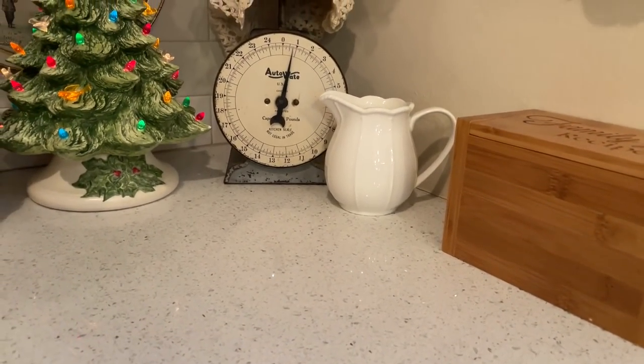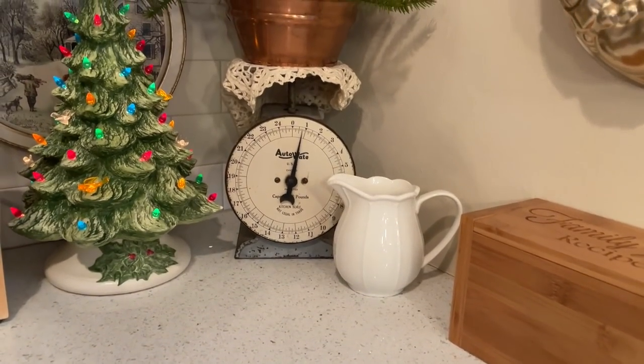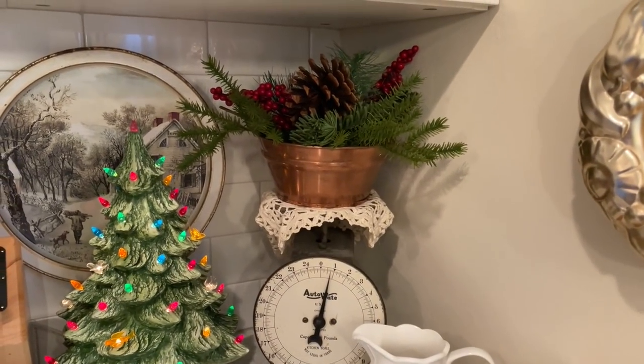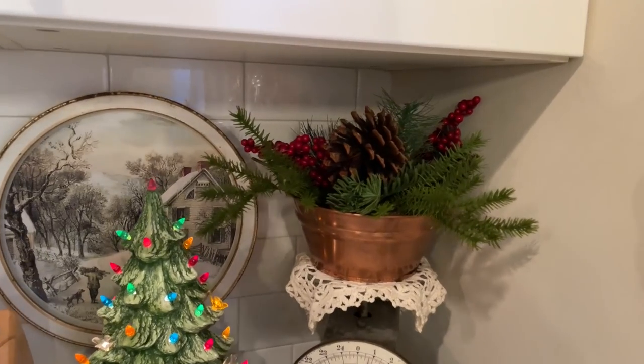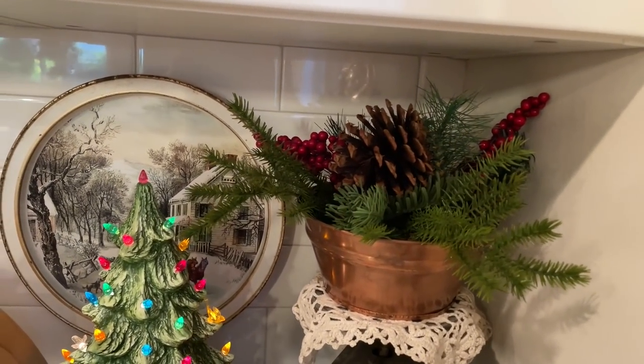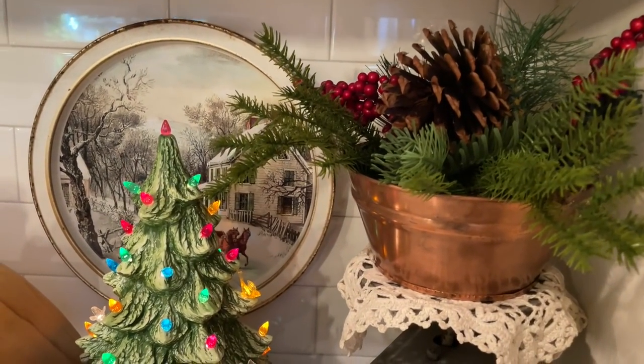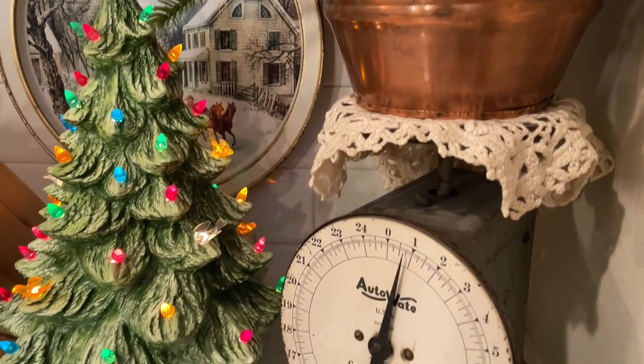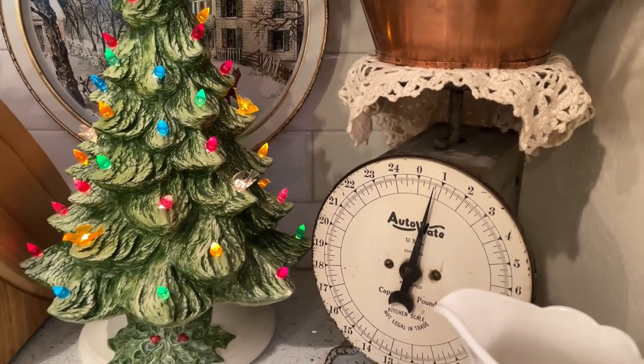In the corner of my kitchen, I love to decorate this vignette. Using this thrifted antique Christmas tree that me and my mom found at a thrift store added that nice touch. I love all the different colored lights and the birds, and plus it's painted in a unique green. Adding this copper container and leftover greenery and pinecone brought warmth to this space as well.